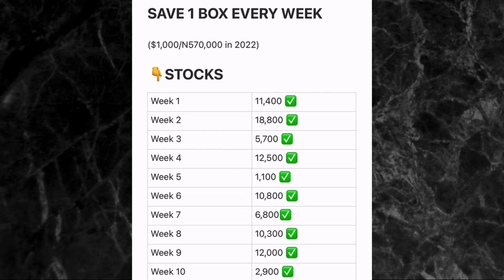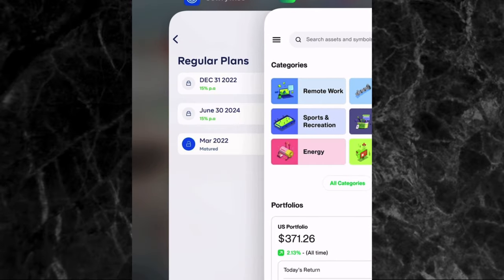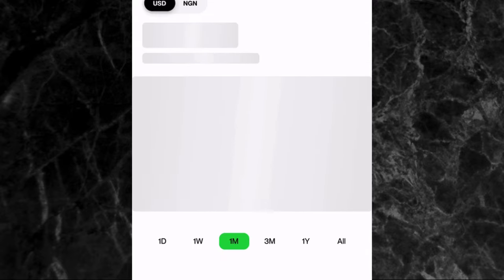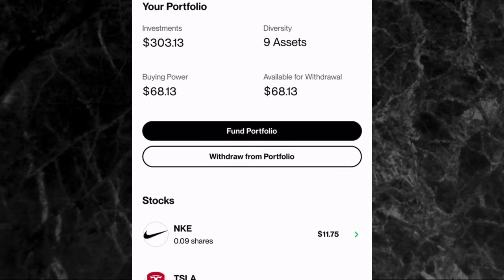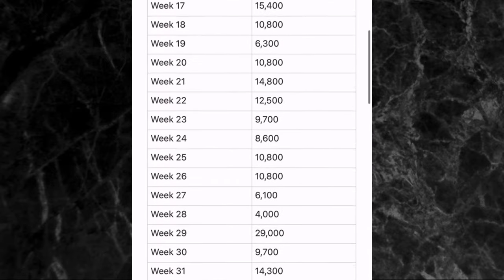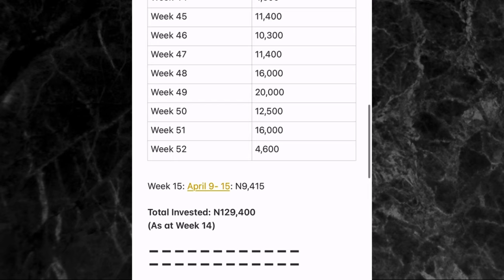So I have the one for stocks, I have the one for CarryWise. Let me show you guys. It's not just me that I just wrote this up, or I just formed these and I'm just making it up. So if you go to my Trove app where I'm investing in the stock market, you can see that in my US portfolio I have $371, that's in cash and in my assets. But if you want to see my real investment right here, if you come to where you have your portfolio, you can see I've invested $303 into the stock market. So this is the amount of money I've invested into the stock market, and that's actually more than what I've invested from this strategy.